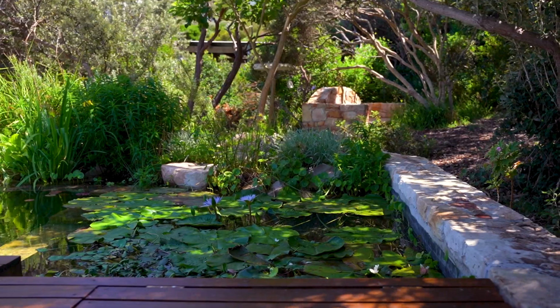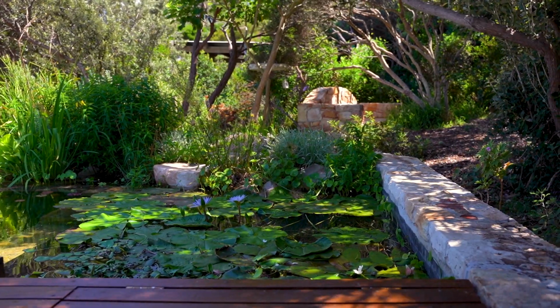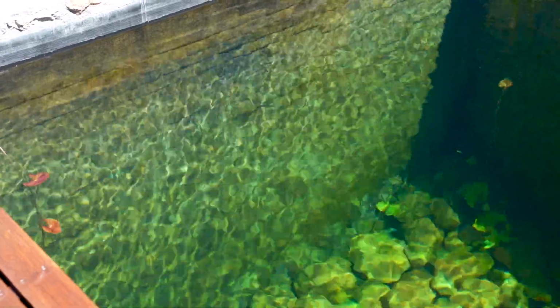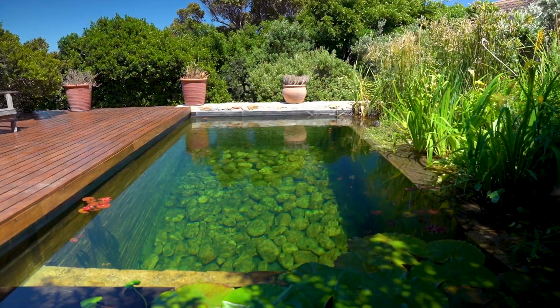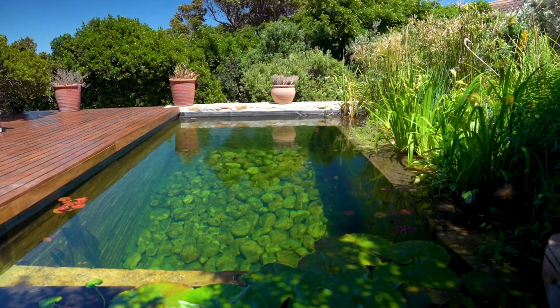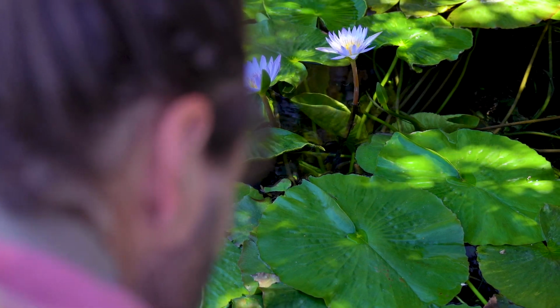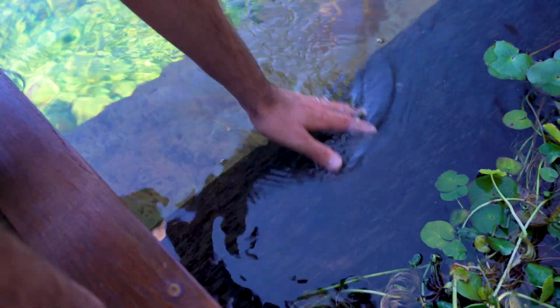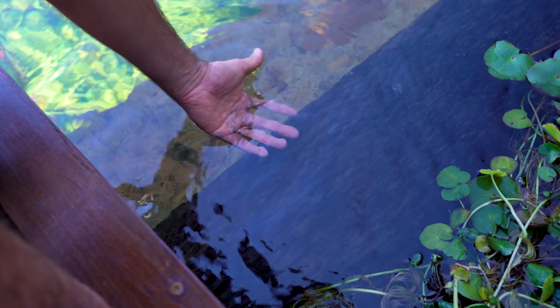It's a nice deep pool because we built it next to this garage. It's about 3 meters deep. And that allowed us to actually put a whole lot of river stone on the bottom of the pool. But what's quite unique about these freshwater swimming pools is that you have crystal clear clarity all the way to the bottom. And that's not something you see very often in nature in South Africa.